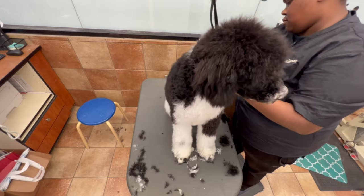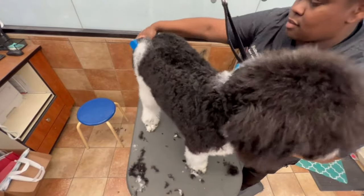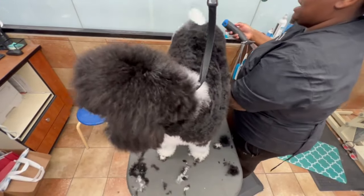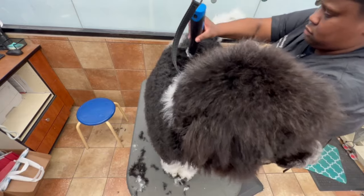So for him, he has to understand that I'm the more dominant one. Now I do get him to calm down eventually and just get groomed, but then his mom pops in and it's like starting from square one all over again. So this groom, yes, it was very difficult, it was very frustrating.